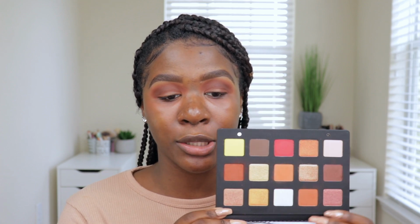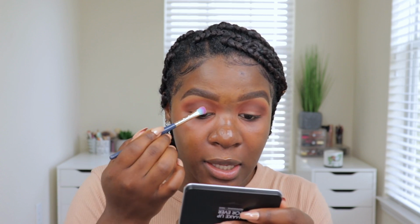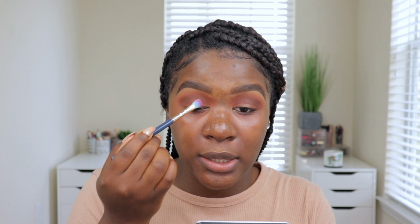It's a very nice golden shade right here, but then this one here is also a really good one. So I'm not sure which one I want to do, but I think I will go ahead and use this one right here. And to apply the shade, I'm using my eyeshadow brush from Miss Glam in the style M15. I'm just gonna apply it on my lids and see what it looks like.